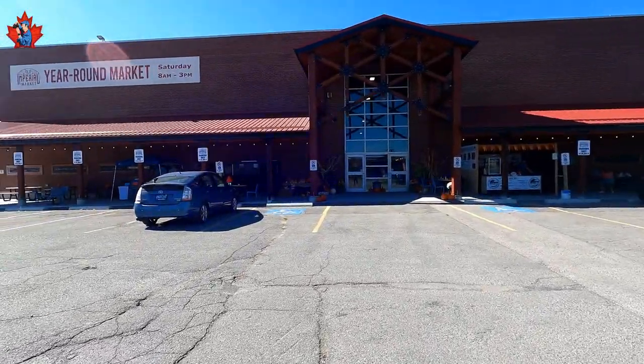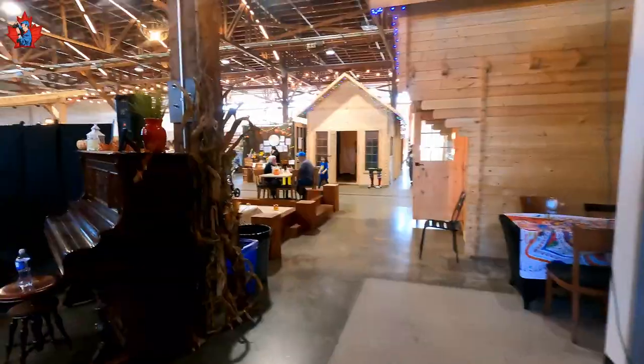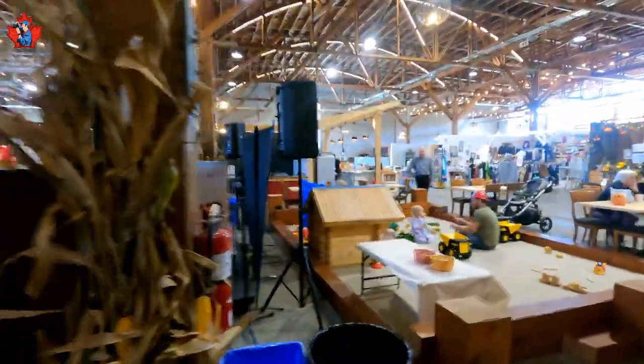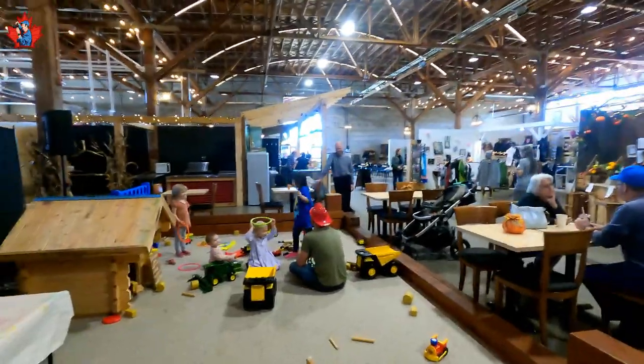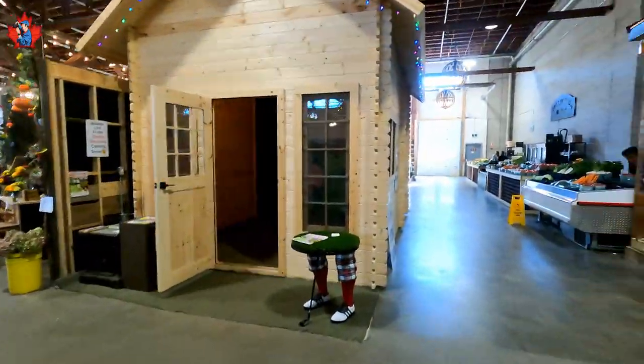There are all kinds of goods inside, products, food, gifts. I think if you need something, you might find it here. Even if you don't need anything, you might find something here. So let's check out what exactly I found.